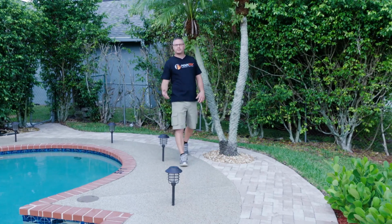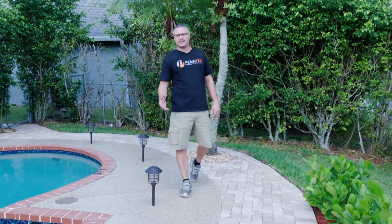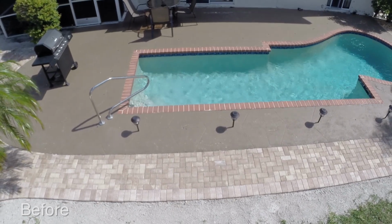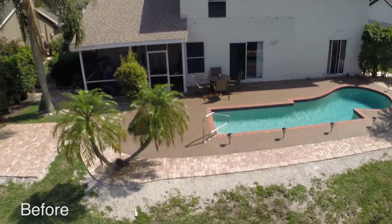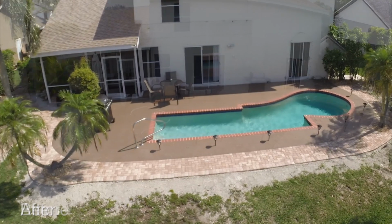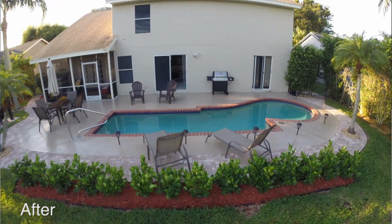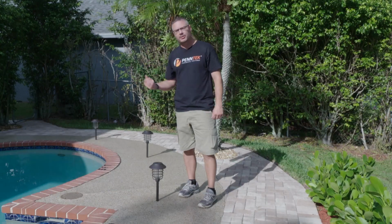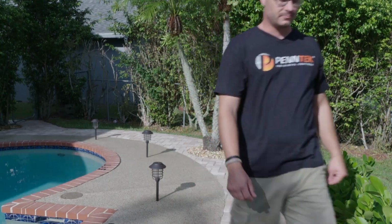We're back at the completed pool deck for Abe and Vanessa. Before, they had old, stamped, slippery concrete that wasn't beautiful to the eye and actually was a slip hazard when they get out of the pool. Now that this completed project is done and ready for Abe and Vanessa's barbecue tonight, let's go to the garage and see how that turned out.